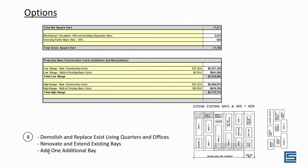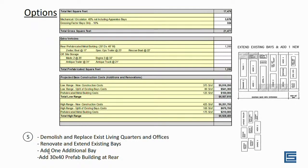Now the chief did say, if we are able to do that, can we put a pre-engineered storage building behind the new renovation to accommodate some of these other vehicles? We did a cost for that. The difference on this one is adding a 30 by 40 prefab building at the rear, similar to what's already back there. There are some prefab buildings back there. That brings your cost up to $7 million, the most expensive short of building a new facility completely.